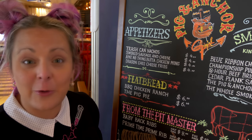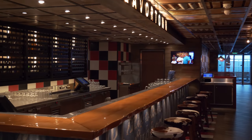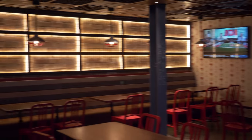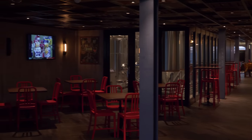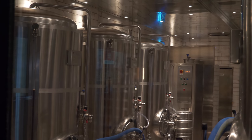Next up on Deck 5 is the Pig and Anchor Smokehouse Barbecue Place. Awesome food. This is the dinner menu, but they also have complimentary lunch, which is really awesome. It's amazing food. You gotta come try it if you're on the Carnival cruise. They also have a brew house here, which is really cool. Not something you see very often at sea.